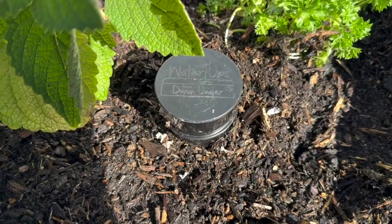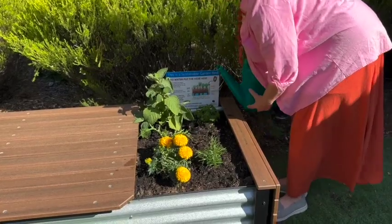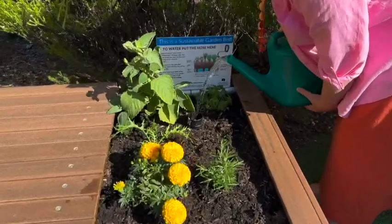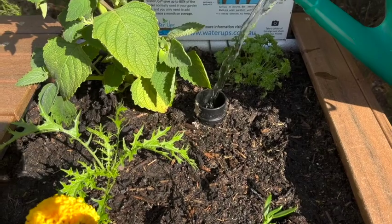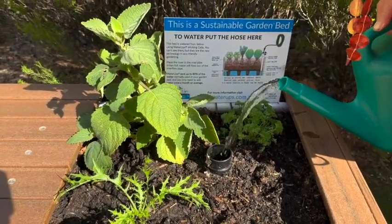Because the water is stored down the base of the garden, there's no evaporation, there's no water loss when you're hosing the garden. It picks up the nutrients from the compost. There's a lot of juice. Good compost produces a lot of juice. So it mixes that compost juice, the fertiliser, free fertiliser, with the water, and the plants just flourish.